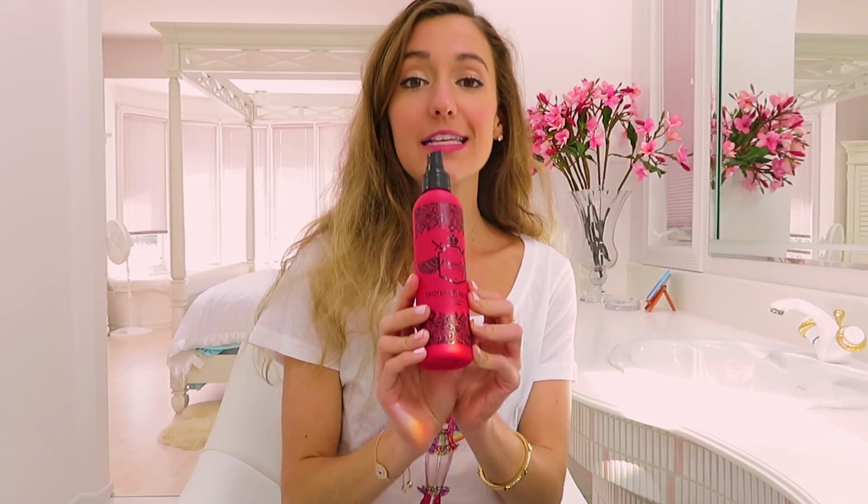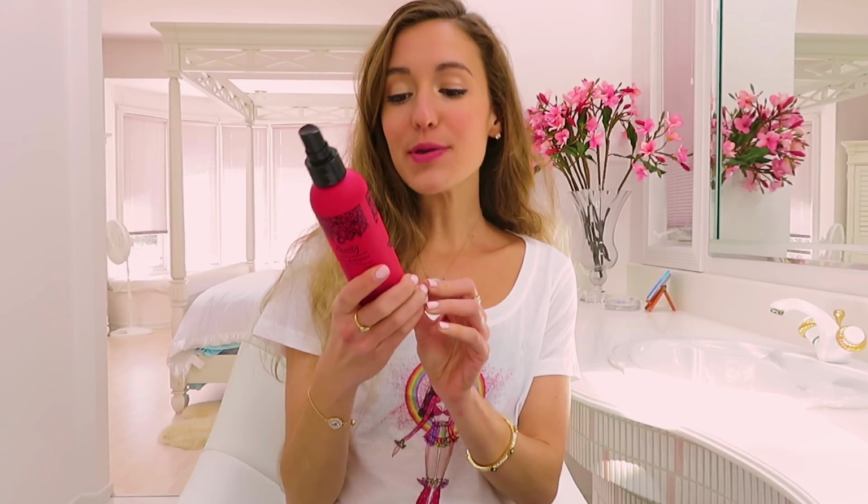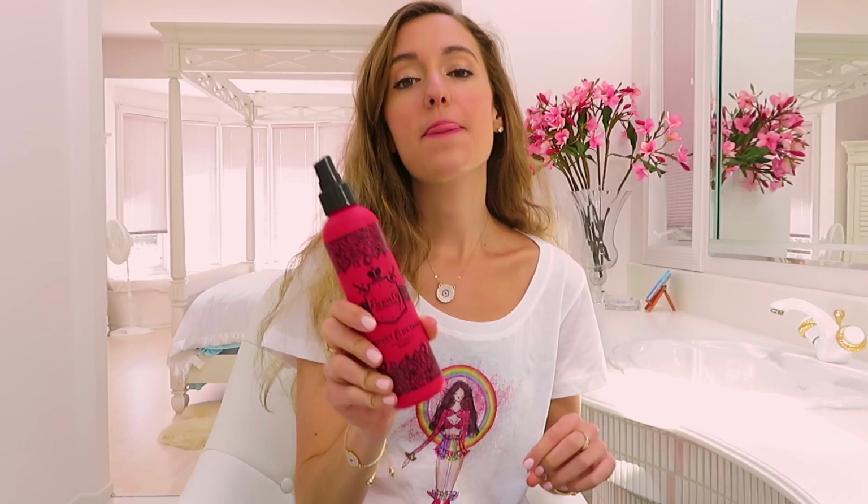To get the perfect curls, you need the perfect heat protector. And I'm going to show you a product that will change your life. Seriously. This is the Beauty Protector Protect and Detangle Spray. It's a leave-in conditioner spray. And you can only get this on Birchbox.com.